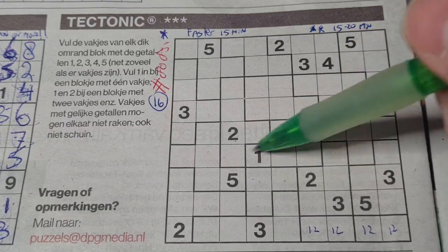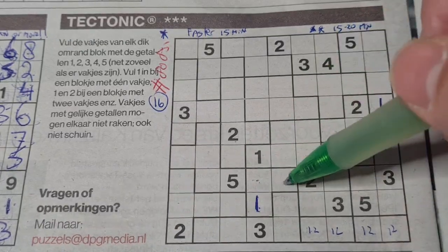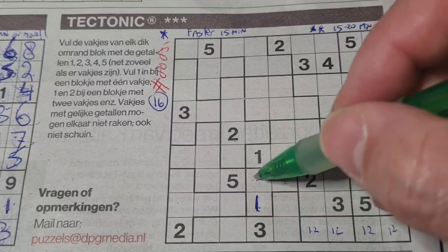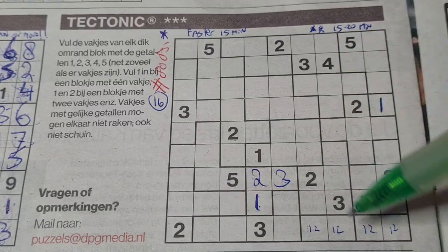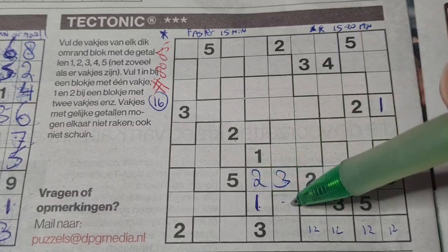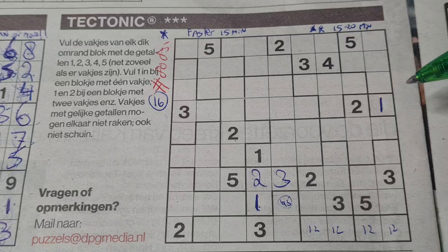Well, these 2 boxes can be 1, so 1 box left for the 1 in this triple box should be there. So the 2 and the 3 are left. We have a 2 there, no 2 there, 2 should be, and the 3 goes there. And when you see a triple box, remember that the box near the middle box, the inside box is always 4 or a 5. Alright.